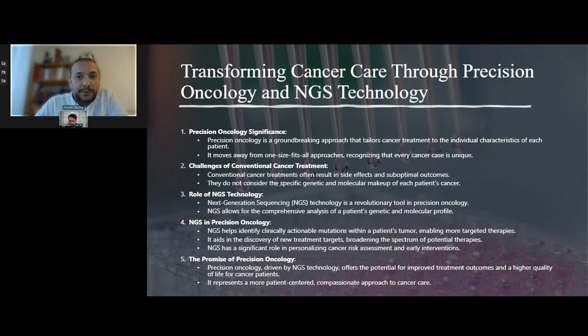The promise of precision in oncology. Precision oncology driven by NGS technology offers the potential for improved treatment outcomes and a higher quality of life for cancer patients.